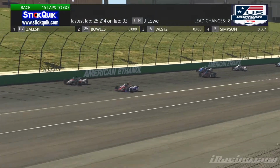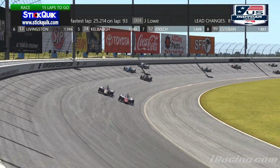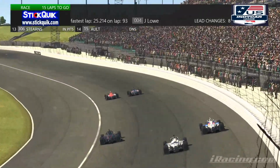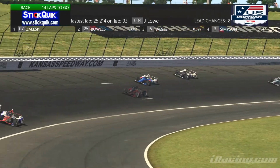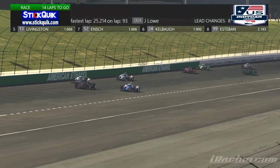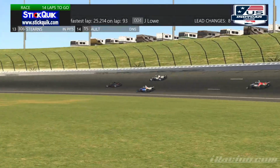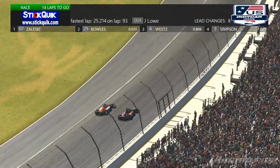Coming to 14 this time by. Everybody fighting their way down, 14 laps to go across the stripe. Zaleski and Bowles side by side. Double file behind them, and you see up near the wall a couple more. Livingston back here trying to run the top lane. 14 to go. Tight racing for third between Mike West, Simpson and Livingston. Meanwhile, the front two still going at it, David Zaleski and Ryan Bowles. Battle for third, racing all over the racetrack right now.